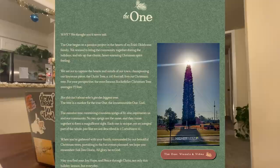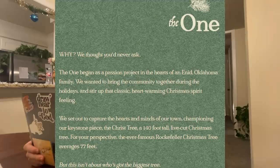And then I found this website called The One. Basically, you see this giant freaking Christmas tree, and it says that they have put this tree in Enid, Oklahoma, a live 140-foot tall live cut Christmas tree. And I was like, there's no way. That cannot be true. So I Googled Rockefeller Christmas tree, and I found out that it is 69 foot tall.